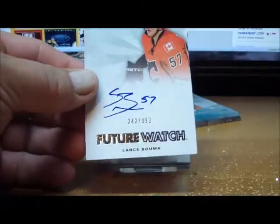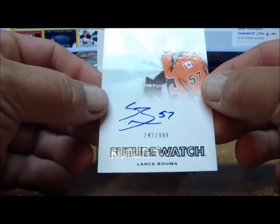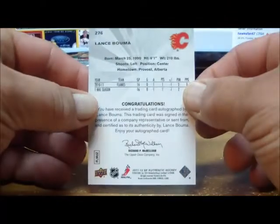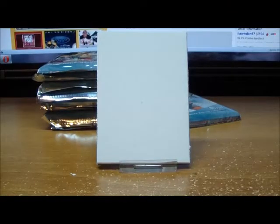Bobby Ryan base, and stuck to him was our autograph rookie card of Lance Bouma for the Calgary Flames. Auto rookie card for Lance Bouma, 71.